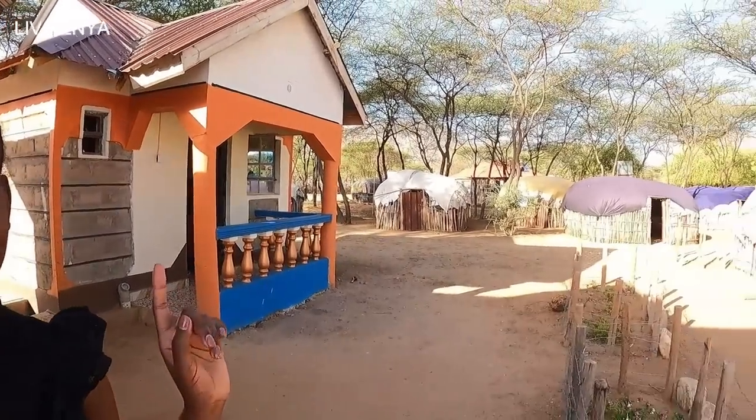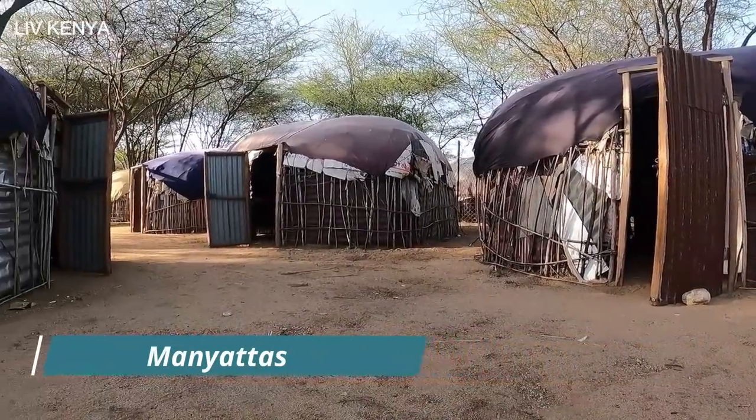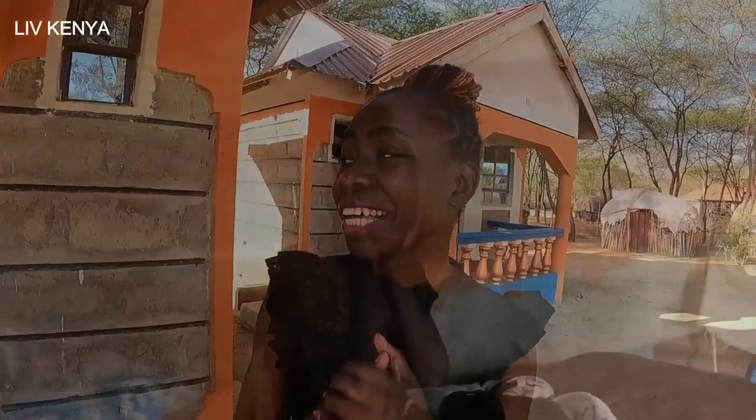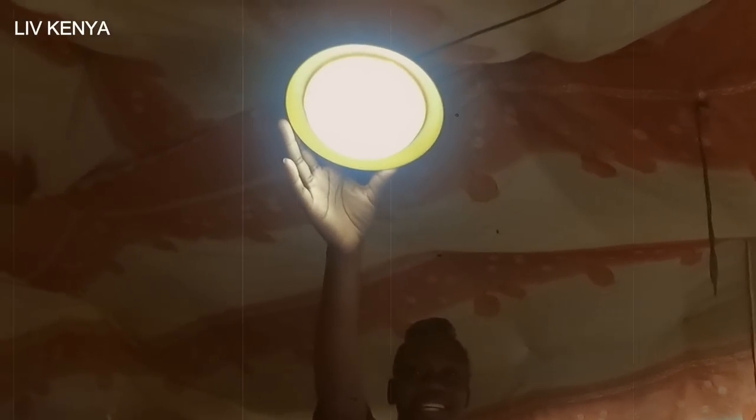So we arrived yesterday in the afternoon. For those who don't know, I'm in Marsabit. So this is where we stayed. I slept in one of the manyatas. It's actually very cool at night. Very cool that you might need a fleece. Let me tell you something. Sleeping in a manyata is very interesting. You see, this is a modern manyata. The light can get brighter, brighter, and then off. This is so comfortable and it's very cool. I didn't expect it to be this cool.